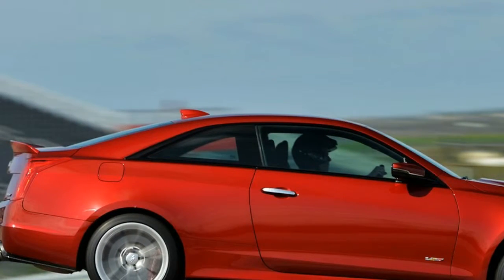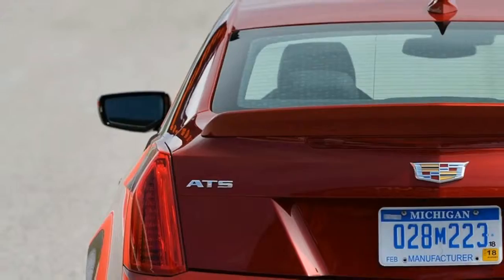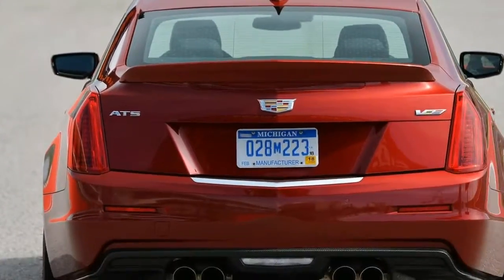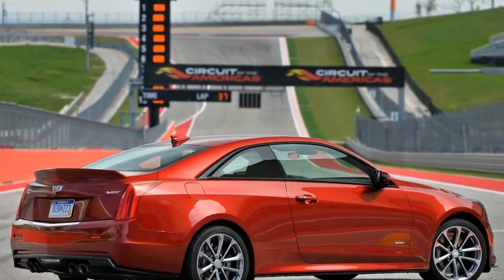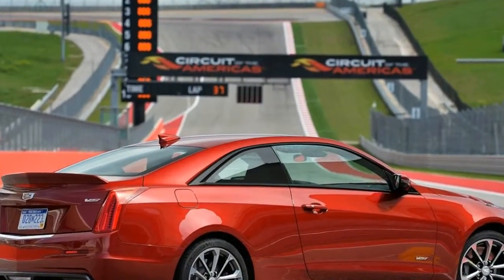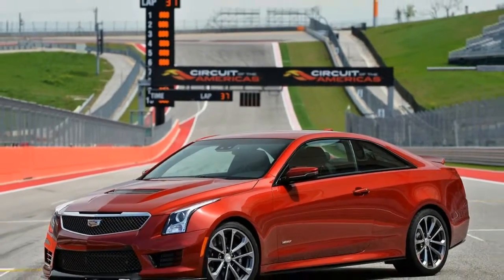Cadillac has stepped up with a seriously competitive car, and its ATS-V makes a strong argument for itself in a high-performance realm where it wasn't always taken seriously. Some drivers may still prefer to go German, and those reasons are perfectly valid, but now more than ever, it's a compelling time to opt for the American alternative.